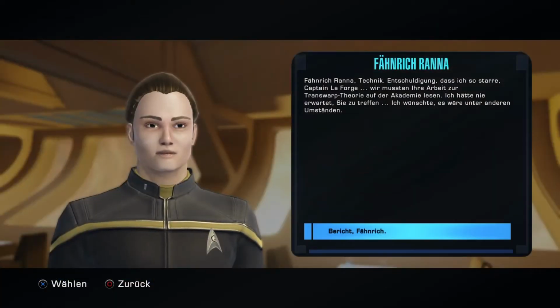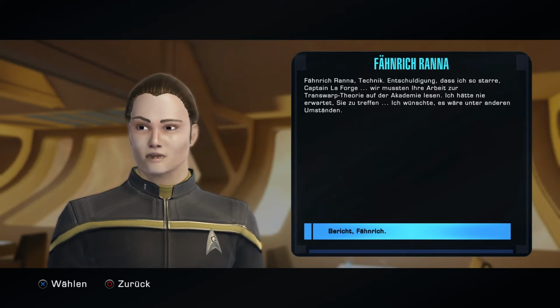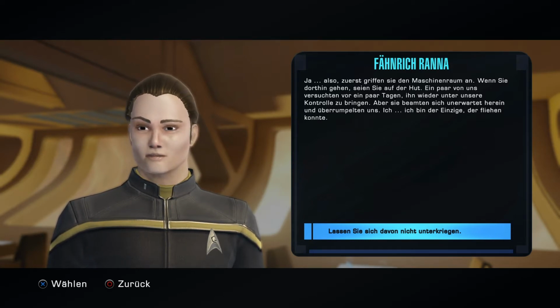Ensign Rana, Engineering. Sorry for staring, Captain LaForge. Your work on transwarp theory was required reading at the Academy. I never thought I'd actually meet you. Wish it were under different circumstances. Right. Well, they hit main engineering first. If you're going down there, be on your guard. Several of us tried to take it back a couple of days ago. They beamed in and took us by surprise. I was the only one to make it back here.